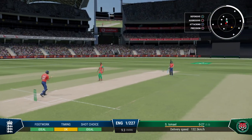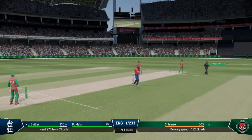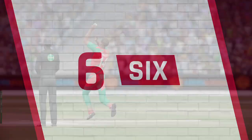Catch it. Nicely played. Perhaps that slipped out of the hand a little during the release. Butler didn't mind and sent it high and handsome over the boundary rope for six.